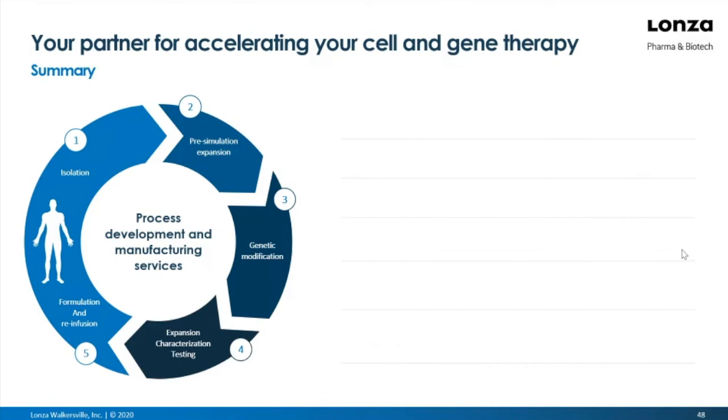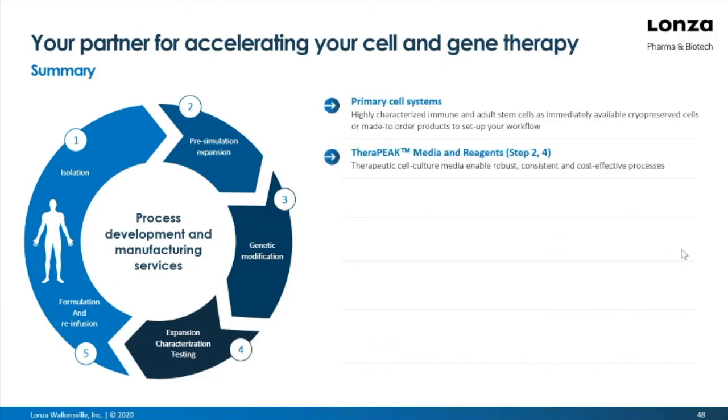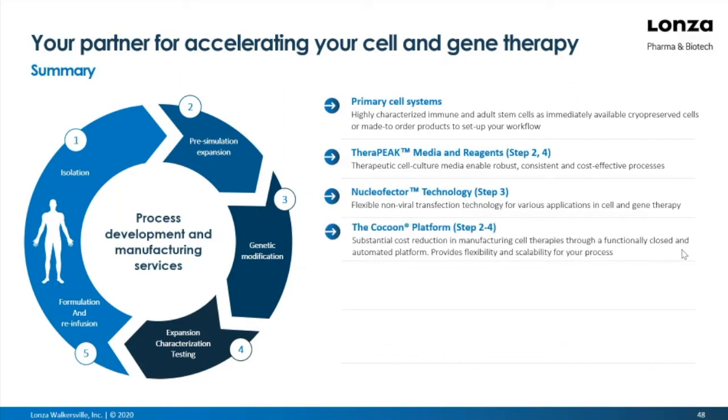In a cell and gene therapy process, you need to isolate, stimulate, expand the cells, do genetic modification, expand again, characterize, and put it back to the patient. So Lonza does offer primary cells that you can use for process validation, and you can use the culture media throughout steps 2 to 4. And Nucleofector technology is a very efficient non-viral method that regulators usually like, because there's no viral vector for consideration, and it's a proven technology with more than 10,000 publications.